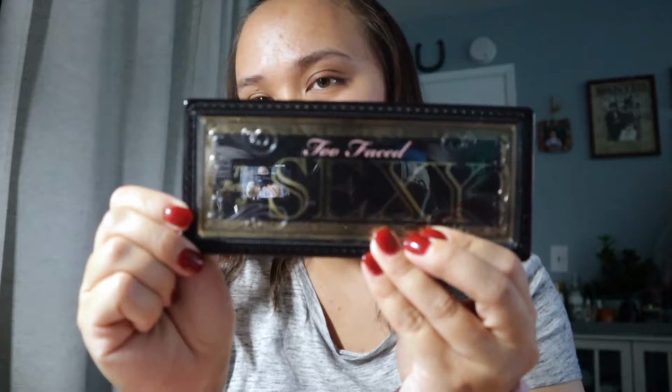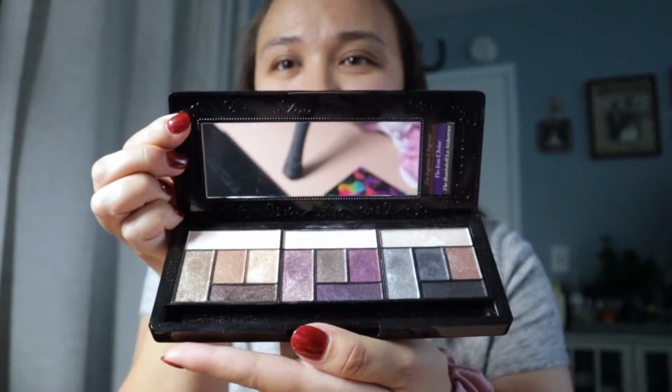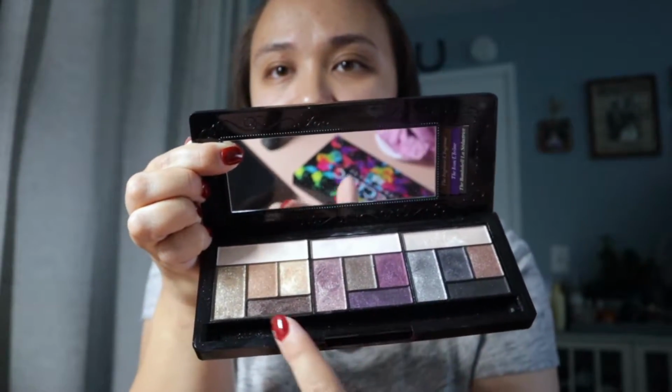And then I have my two palettes that I have ever purchased with my own money my whole entire life. One of them is from Too Faced, and it's the Return of Sexy eyeshadow palette. I don't really use this, and even before when I was into makeup I never really used this palette just because they are colors that I wouldn't normally use, but I figured I'd still keep it because I love it. Hello camera. It does come with a mirror and some ideas on how to use these colors.